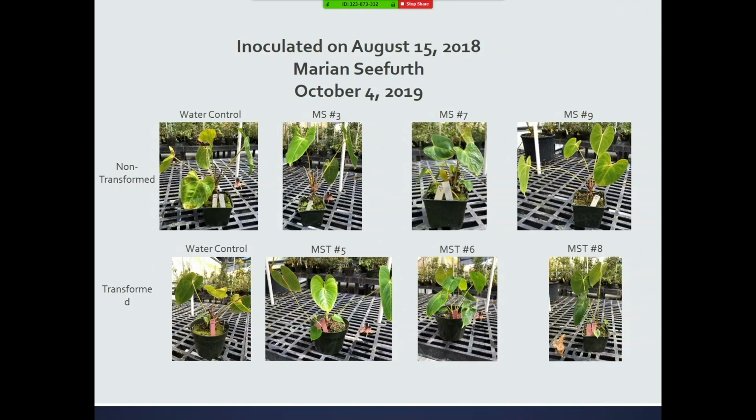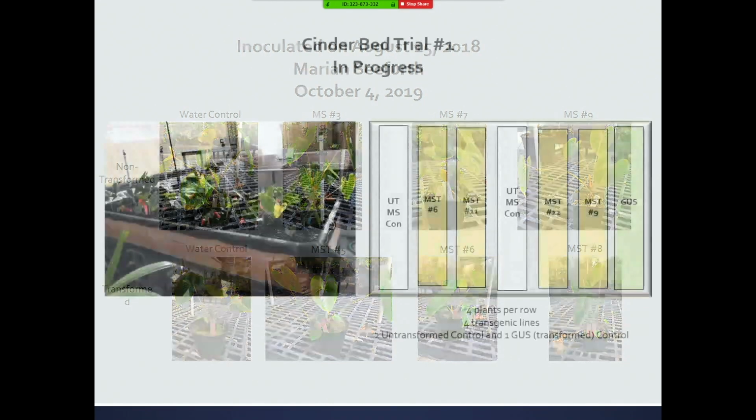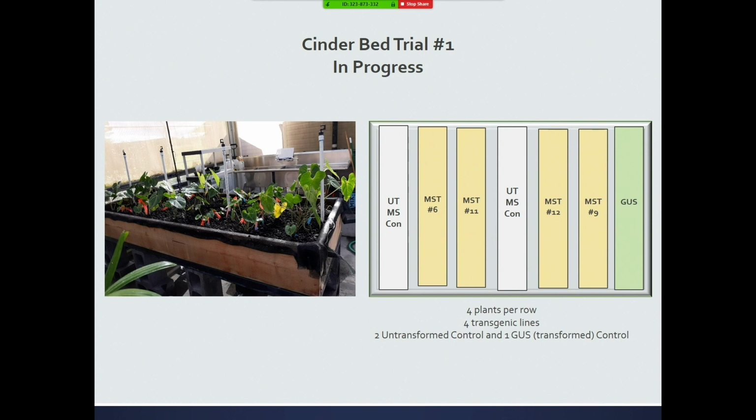Right now, what we have in progress, in order to convince Lisa that these do work, because sometimes potted plants react a little bit differently in pots versus field trials, is this: while we're in the process of getting our APHIS permit, we're going to test them. Lionel was nice enough to give us space in his greenhouse, and we're testing them in beds. You can see them later on today.